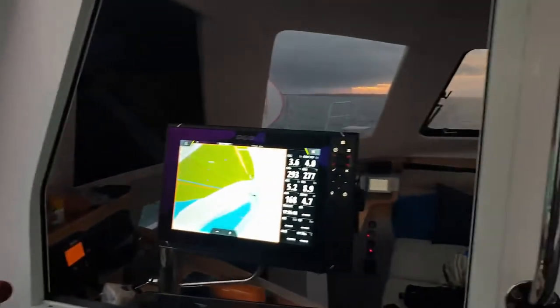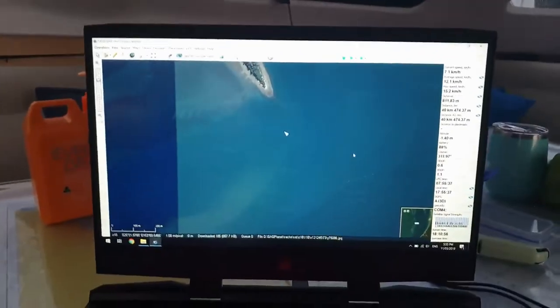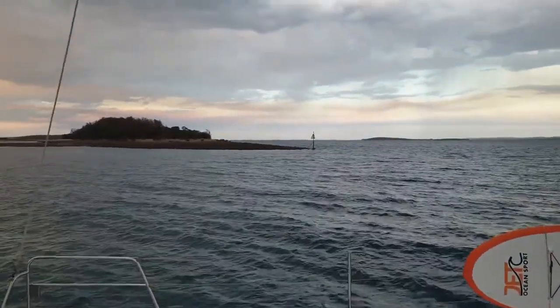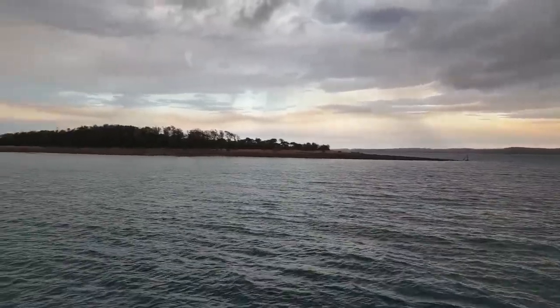4.6 didn't get shallow. To get into the shallow areas, we use a chart plotter, plus we have satellite imagery that we can either overlay on the chart plotter or show on the laptop. It gives us a good cross-reference between the two systems for safety.